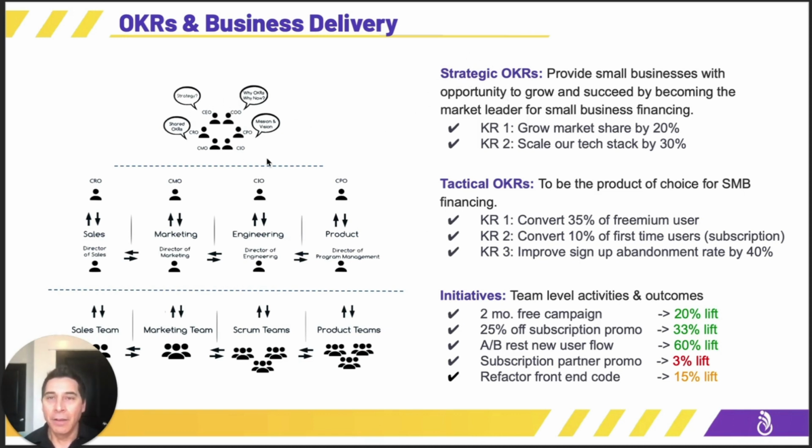And so here we've got that company OKR developed by our C-suite. And what we have here is to provide small businesses with the opportunity to grow and succeed by becoming the market leader for small business financing. And we have our two key results here that we're tracking throughout the year, right? Because our strategic OKRs being our annual OKRs, okay?